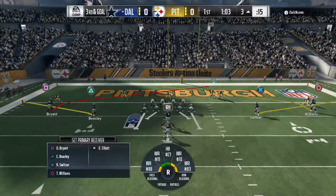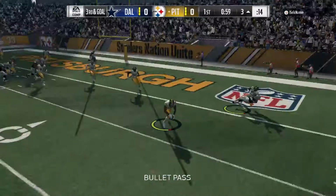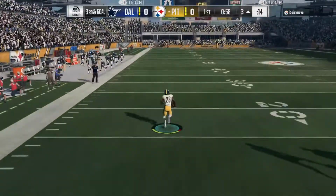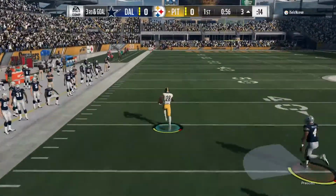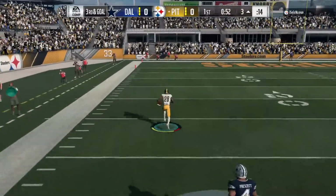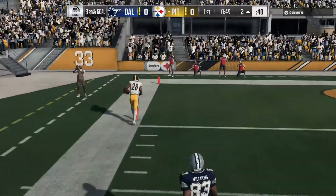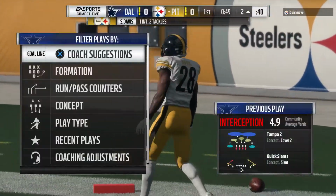From the 3, this is 3rd and goal. To throw is Prescott, and he fires one that's intercepted. Sean Davis with a pick. He's at the 50. He's at the 30. 20. He had his eyes on the end zone.